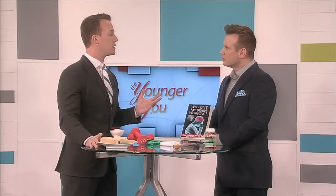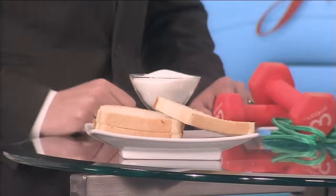How do I test it? Simple blood test. Okay. Good-o. Now, second one, I see that sugar there, which I just want to grab hold of.